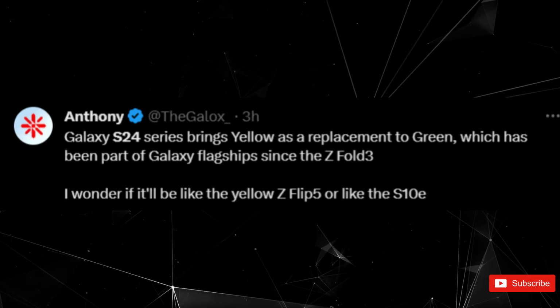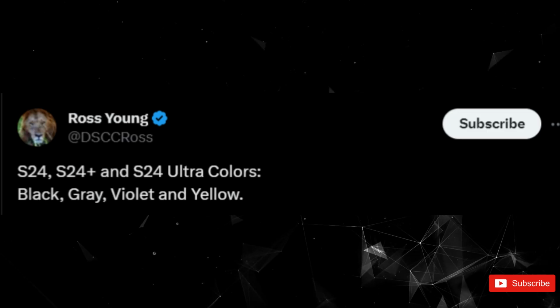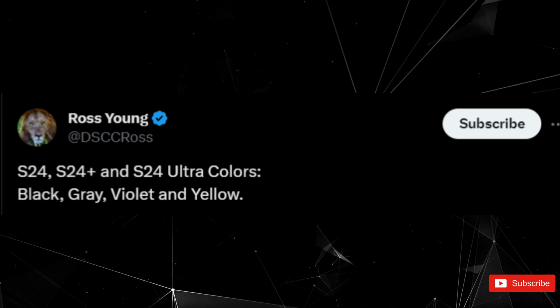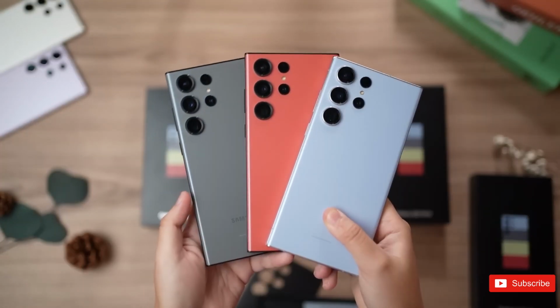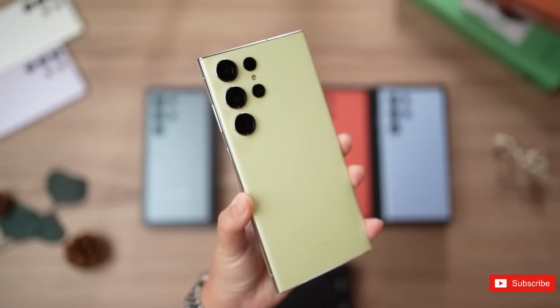In the news, Ross Young and the Galaxy have revealed that the S24 lineup will be offered in 4 colors: black, gray, violet, and yellow. While Samsung has traditionally stuck with black and gray for their high-end phones, it's interesting to see them introducing violet and yellow as color options.